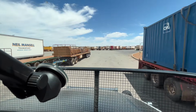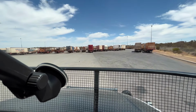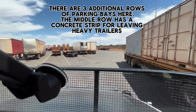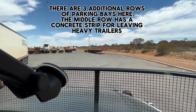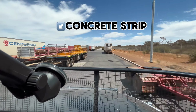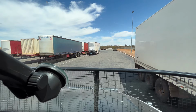These bays that I've just driven around now are usually saved for people with triple road trains coming in, where they're able to set up or break up when they get back in quite easily. These other bays are a little bit tighter. There's not quite enough room in these. You can still get a triple in, but yeah, some days it can be a bit tough, like the gaps between are not amazing. But people make it work. Gotta get a little bit creative trying to make it fit.